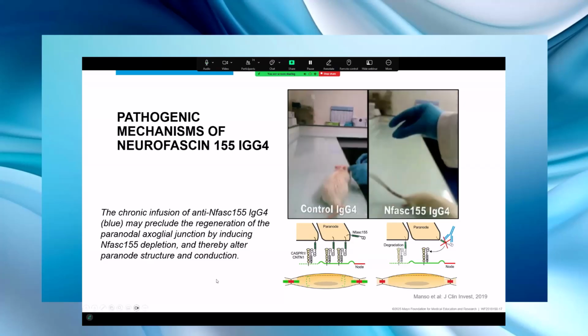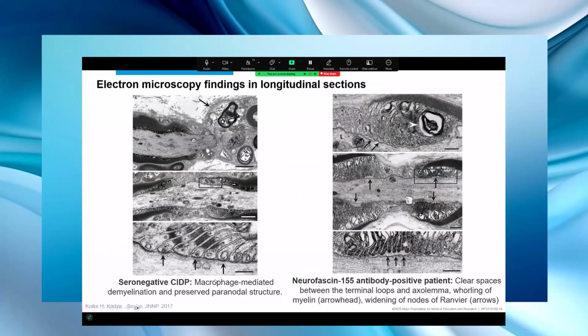It has also been demonstrated through some EM studies done by our Japanese colleagues. This is the EM of a CIDP patient. You can see the myelin sheath and the axon, with no space between the two, whereas in an EM of a neurofascin autoimmune neuropathy patient, there is not only myelin whirling, but you can see the development of clear space at the paranode. You can imagine that if an antibody is binding and preventing the interaction of neurofascin 155 with contactin, that can in turn lead to swelling and damage in that region.